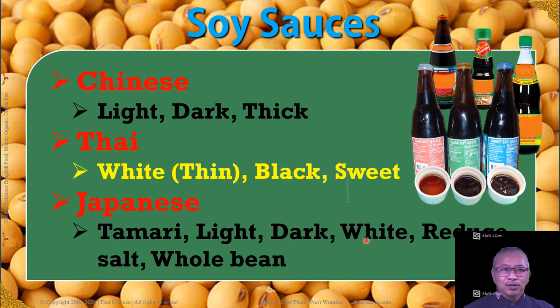You see the cap, the white cap, that's the thin soy sauce. And then you have the black cap, the black one with the brown tip. That's pretty much standard for what they have. And sweet is always blue. So you see the sticker, it will be different, but if you cannot see the sticker, you can see the top, and you can tell right away which one is which.